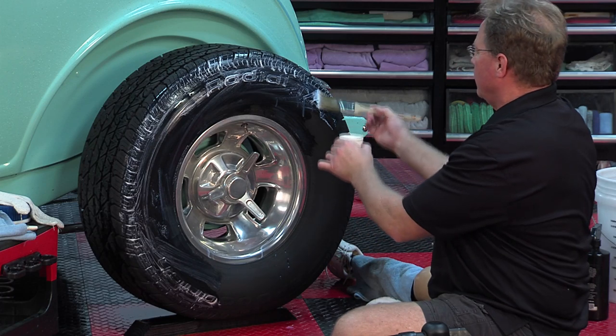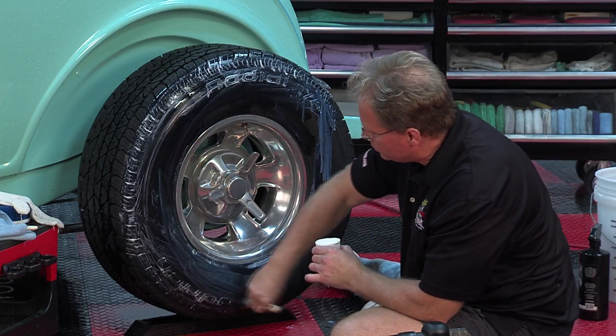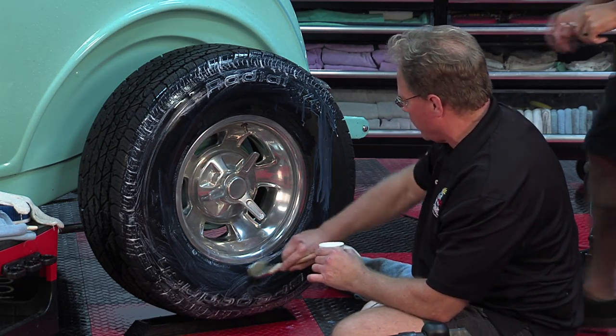Okay, so anyways, you just want to paint this on. And the first coat is the most important coat. You really want to get this worked in everywhere onto the tire.